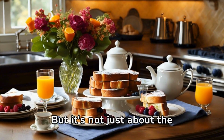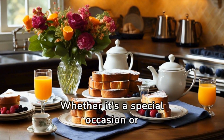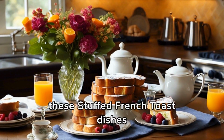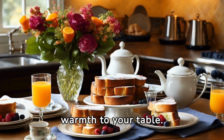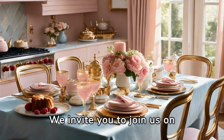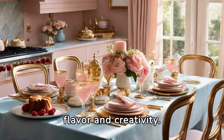But it's not just about the recipes, it's about creating memories. Whether it's a special occasion or a simple weekend treat, these stuffed French toast dishes are sure to bring smiles and warmth to your table. We invite you to join us on this culinary journey, where every bite is a celebration of flavor and creativity.